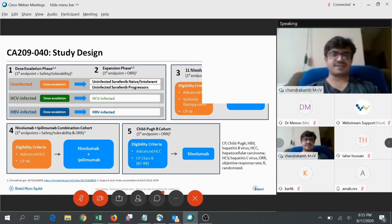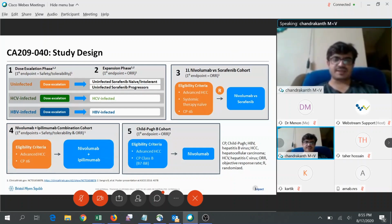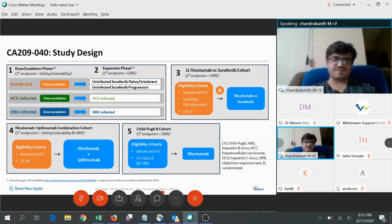So before we have a phase 3 randomized trial, we did have a dose escalation phase and then a dose expansion phase where they had both sorafenib naive and sorafenib progressed patients. And then there was a phase 3 data, first line nivolumab and then nivo EP combination, and then addressing the Child-Pugh B cohort. So we have 1, 2, 3, 4, and 5. One is a dose escalation study, then 2 is a dose expansion, both in sorafenib naive and sorafenib exposed patients, and then 3 is first line nivolumab versus sorafenib, and 4 is nivo EP combination, and the fifth one is basically the Child-Pugh B cohort, whether nivolumab really works even in this select subgroup of population.